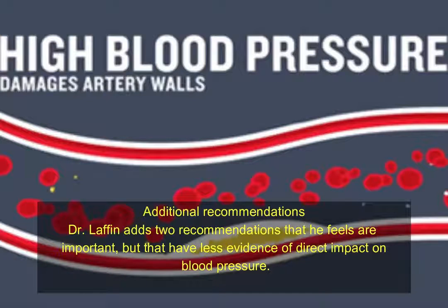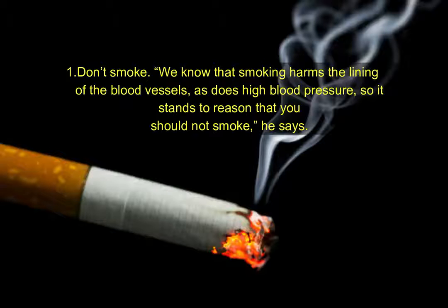Additional recommendations. 2 recommendations that he feels are important, but that have less evidence of direct impact on blood pressure. 1. Don't smoke. We know that smoking harms the lining of the blood vessels, as does high blood pressure, so it stands to reason that you should not smoke, he says.